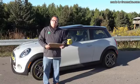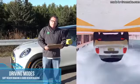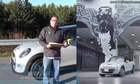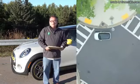Now, from a driving and a regenerative braking standpoint, this has two modes. It has soft and hard mode, and what it does is it allows you to select the amount of force or the amount of regenerative braking to recoup, and of course the names tell you what it does.